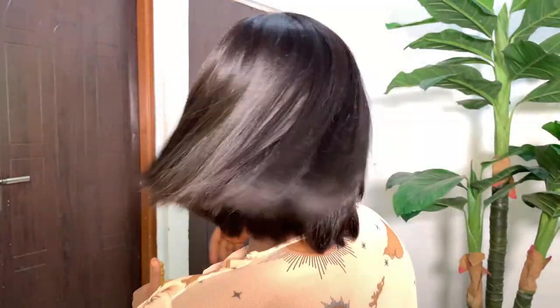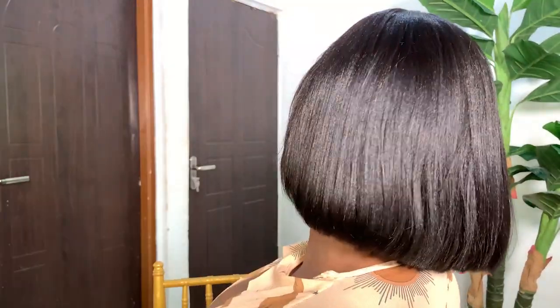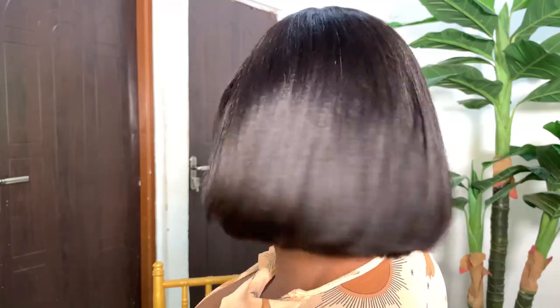I actually love this lace detail here. Let me show you how the back is. This is what the back looks like. It's super bouncy, very pretty. I love it so much. Wow.